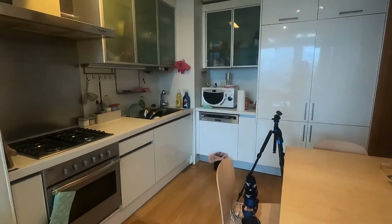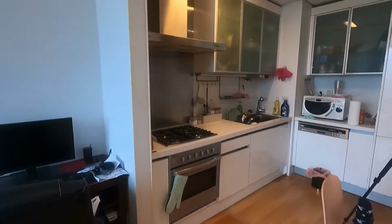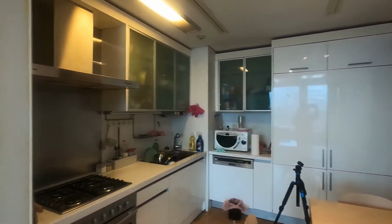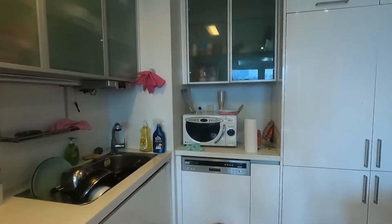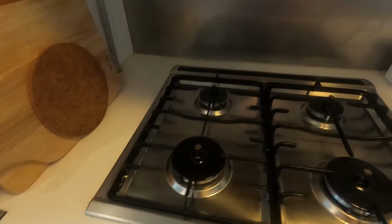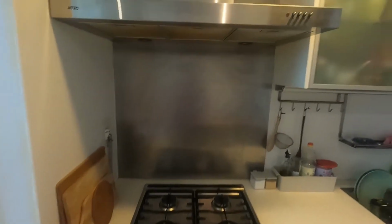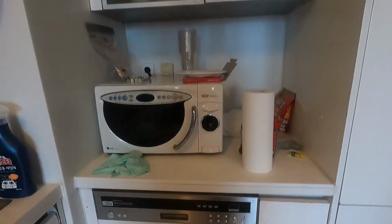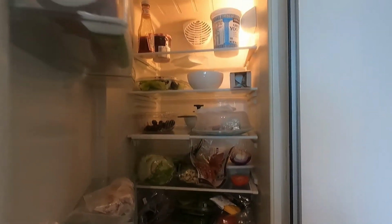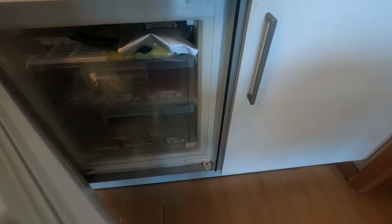The kitchen is here. There's a workspace as well. The storage is quite good. A lot of cabinets. They have provided around 4 burners and there's an oven as well. Lots of storage. Then there's a microwave and they provided a dishwasher. The fridge also is a double door fridge which is quite spacious. Down is the freezer section.